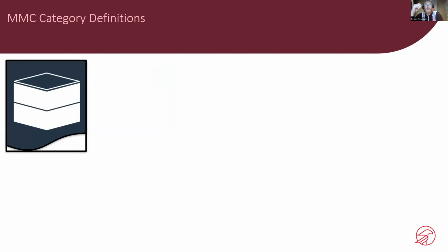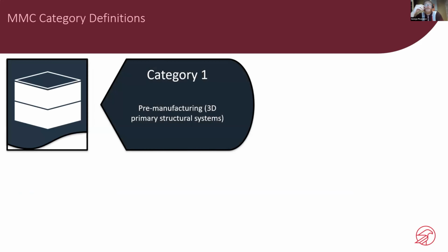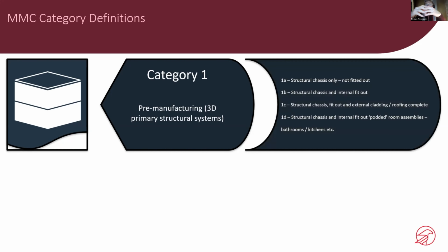So category 1 is pre-manufactured 3D primary structural systems. I appreciate that is very much a mouthful of a definition, but this is probably the one that most people associate when they're thinking modern methods of construction. This is your volumetric solution. So this is the full module, coming with walls, coming with roofs, the whole box system piece that's massively done off site, delivered to site, with very little on-site requirements to get it into a position where it is a whole fabrication of the piece.